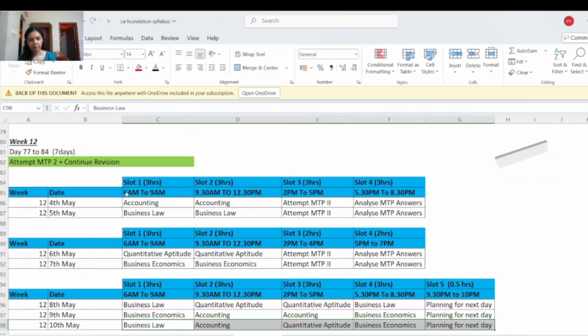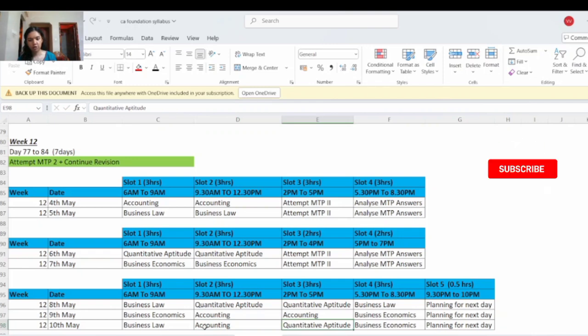Then on 10th May, in slot 1 you will revise business law, in slot 2 you will revise accounting, in slot 3 you will revise quantitative aptitude, and slot number 4 you will revise business economics.